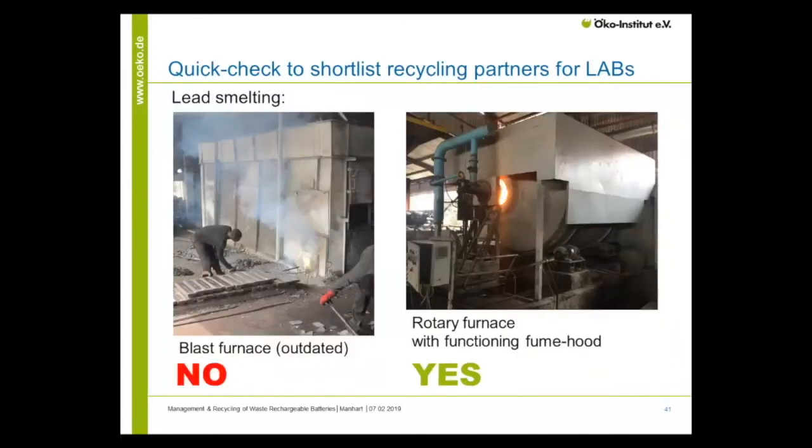The next one is the furnace. How is the smelting done? To the left, you see a very outdated blast furnace where the smoke is coming out. You should never see any smoke coming out of a furnace. It should all be ventilated to an off-gas treatment. In no stage of the process can any smoke emissions be tolerated. It's just too toxic, what is in this furnace.